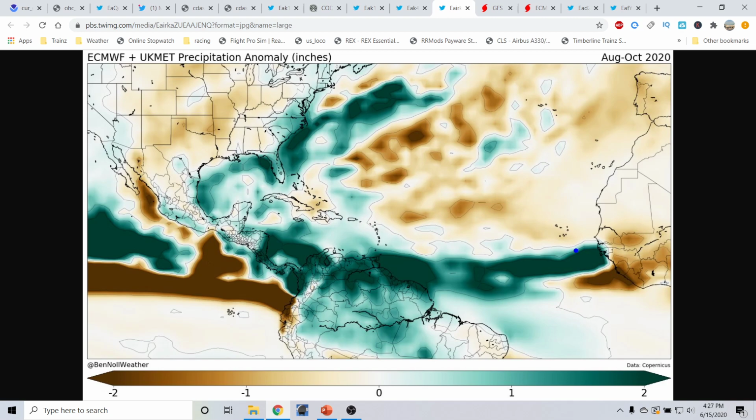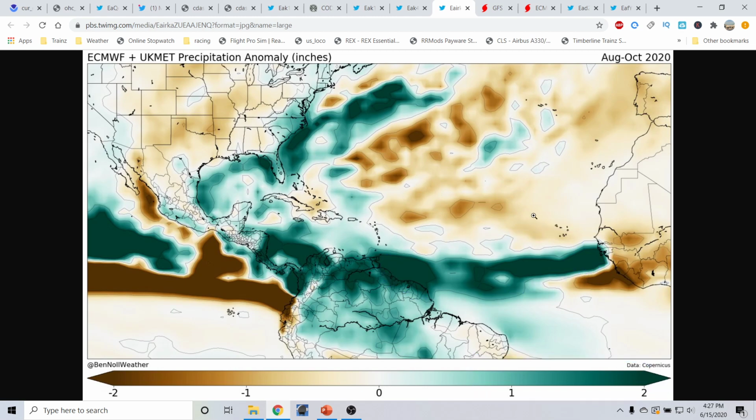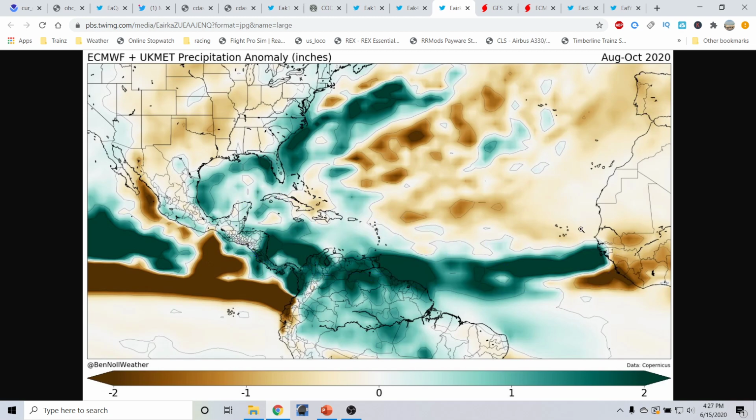And again, one interesting thing, all of these green anomalies, these are the above normal precipitation. And then where you start to see these browns in here, that's your below normal precipitation in this area. And one very interesting thing is we continue to see a very consistent signal in through portions of the southern main development region, in through portions of the Lesser Antilles and the Caribbean area.